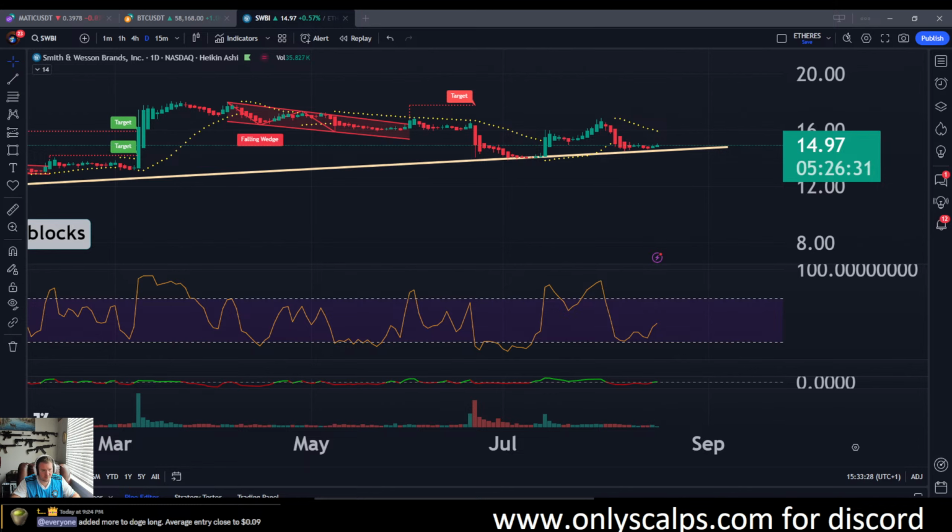It has bullish divergence as well, still in uptrend. And then I'll throw that right under the chart that I just did.